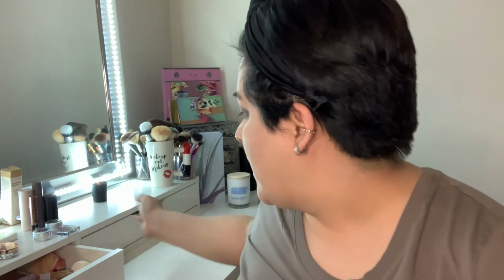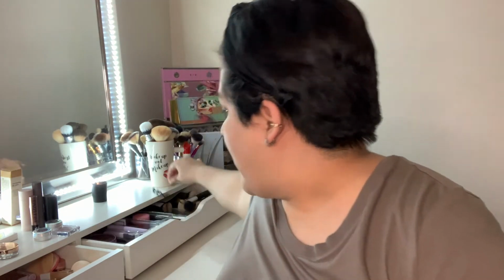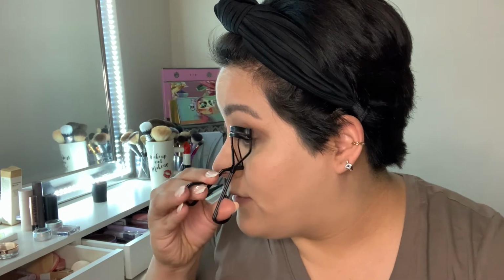I think that's okay. Okay, I'm going to grab my lash curler really quickly. I actually got a new lash curler. This one's from Lily Lashes. I've been needing a new lash curler so bad, because the one that I had previously, the rubber was just really worn down and it was not a good time.